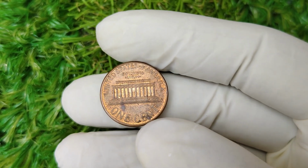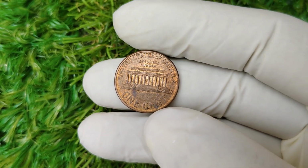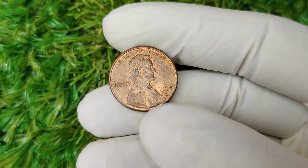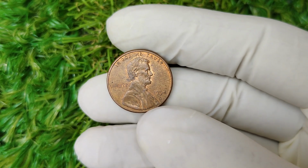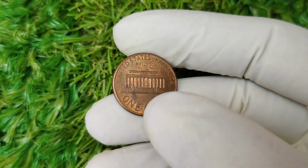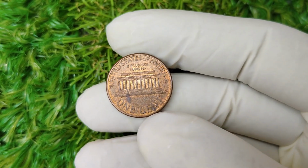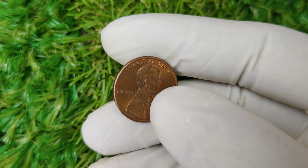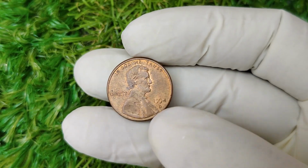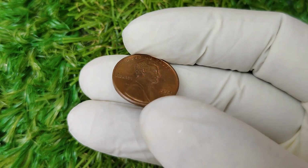In today's video, we're diving deep into one of the most fascinating coins in recent US history, the 1994 D Mint Mark Lincoln penny. Now you might be thinking, what makes this penny worth over $70,000? Well, stick around because we're going to uncover the mystery, explore its history, and find out exactly why this penny could be sitting in your coin jar right now, ready to make you a lot of money.